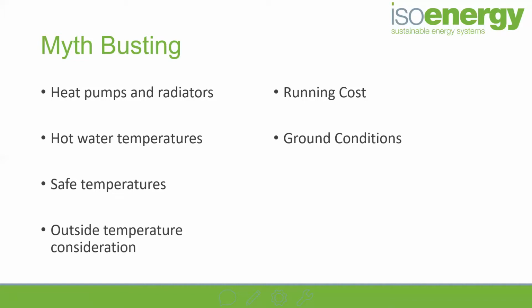Traditional radiators, if they're just double thin steel rads, or if they're cast iron radiators, will work perfectly well with a heat pump, as long as they're designed to run with those flow temperatures. You'll find, in fact, that radiator manufacturers give you the outputs of the radiators with heat pump flow temperatures on their websites, on the data sheets. So they are designed to work with those systems. They just need to be sized appropriately.